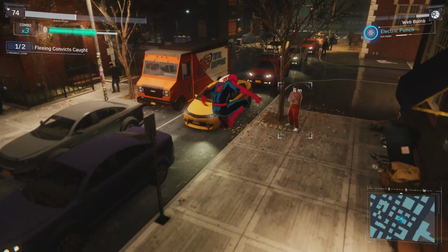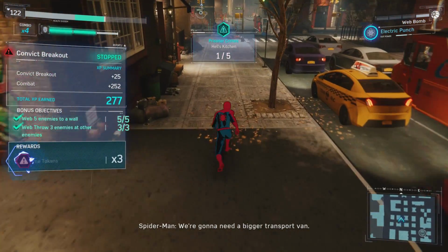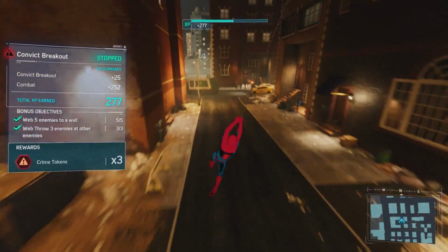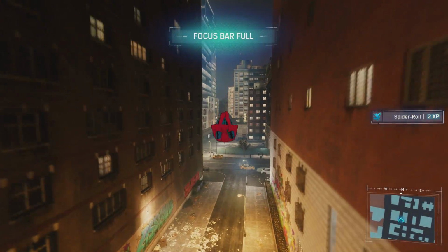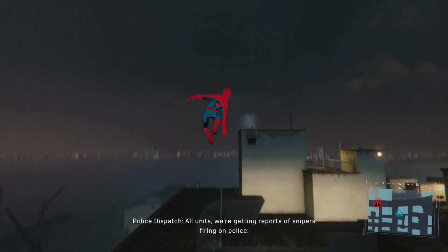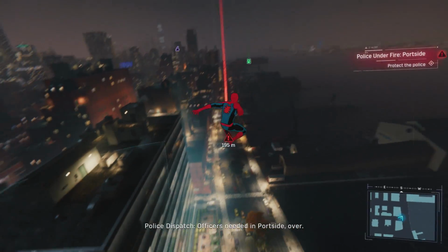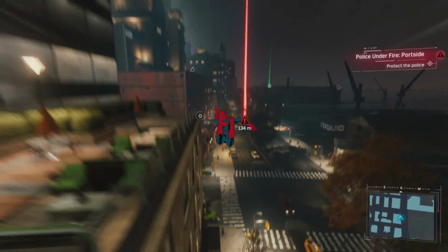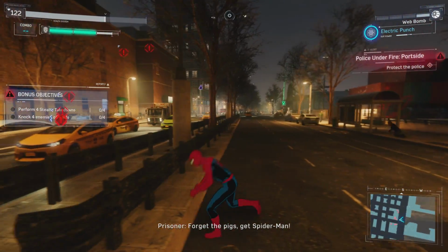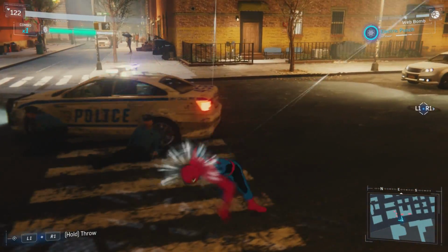You have to be close to level 45 to get the suit. We're gonna need a bigger transport van. Oh yeah, got all the tokens. This is amazing. And we're actually working towards getting the Last Stand Spider-Man, which is Peter Parker's costume from a far-flung future where a terrible thing happens, like his wife and his aunt and everybody dies, and he's accused of committing murder for destroying one of his arch enemies or something like that. Wow.